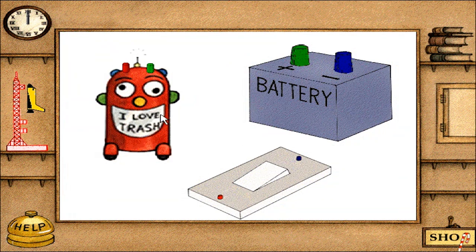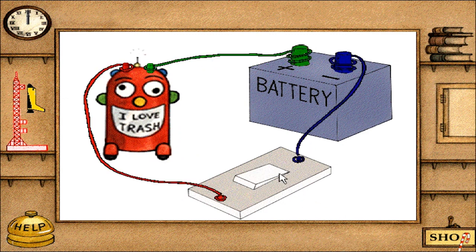You have to connect the lamp, bell, or toy robot to the switch and battery. Do this by clicking down on the terminals and dragging the wire to the correct terminal. Remember, electricity flows in a circuit, a loop of wire. Electricity flows through the switch to the toy robot. The robot uses small electrical motors to move and operate.